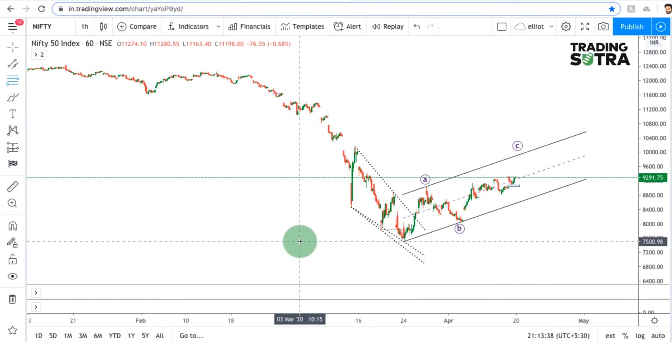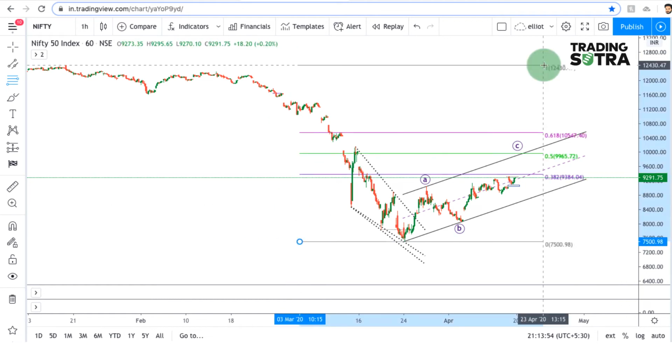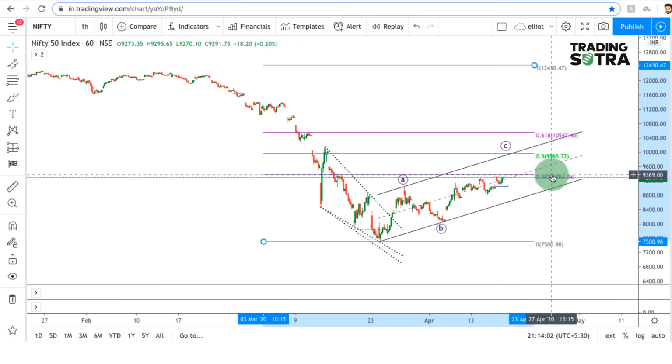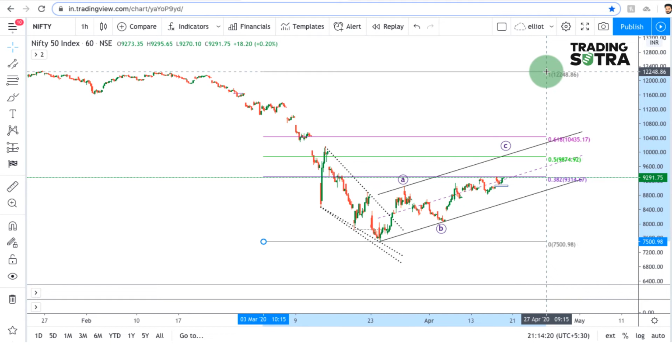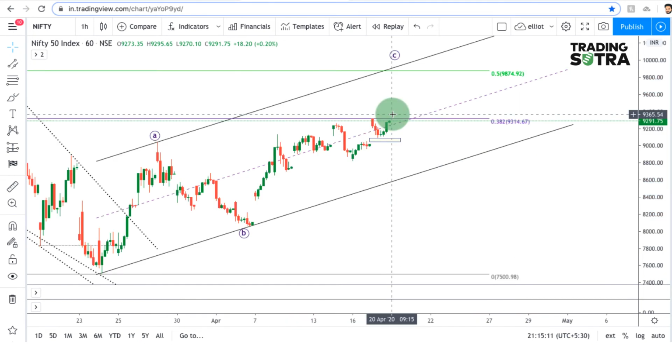If I take this point of 7500 as a low and connect this to the all-time high, that is 12420 zone, we will see a 38.2% retracement level at 9380 zone. And if I take this point, that is 12250 as a top, that is the starting of the wave 2, we will see that this 38.2% retracement level is at 9300 zone. So this 9300 to 9400 zone is an important level, and as long as Nifty is trading below this range, we should not go aggressive.